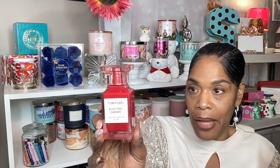All right, the next one is also from the house of Tom Ford. And this is the cherry that I opted to get when the two cherries came out. The cherry twins came out. When I initially got this, I wish that I had got the Cherry Smoke, but I'm happy that I have this. It is a nice fragrance.